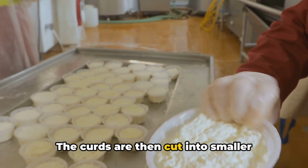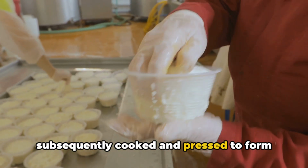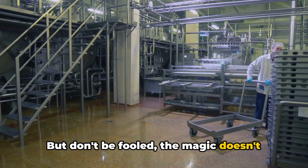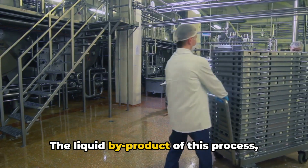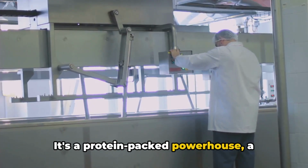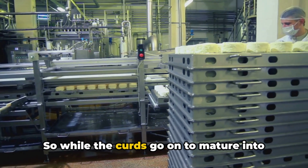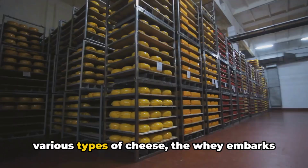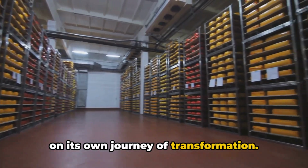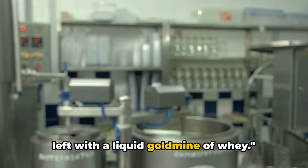The curds are then cut into smaller pieces to release more whey, and subsequently cooked and pressed to form the cheese. But don't be fooled, the magic doesn't stop there. The liquid byproduct of this process, the whey, is far from waste. It's a protein-packed powerhouse, a liquid goldmine that's destined for great things. So while the curds go on to mature into various types of cheese, the whey embarks on its own journey of transformation. With cheese production complete, we are left with a liquid goldmine of whey.